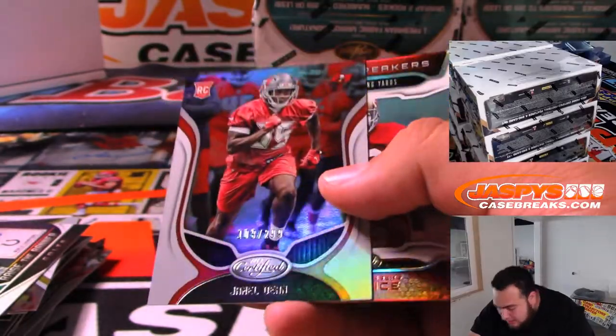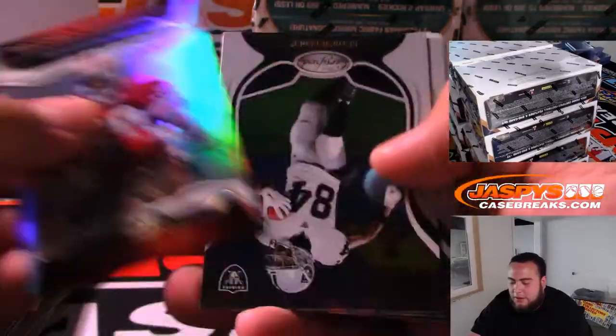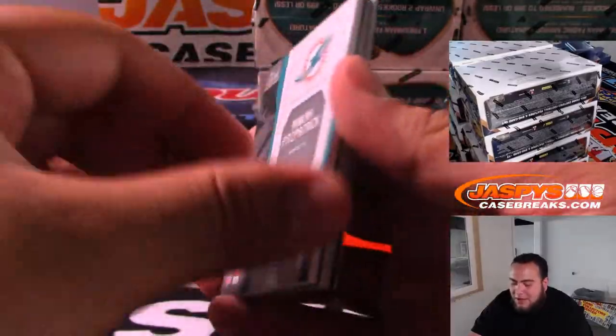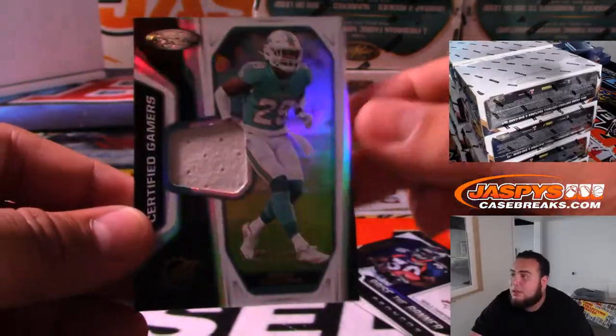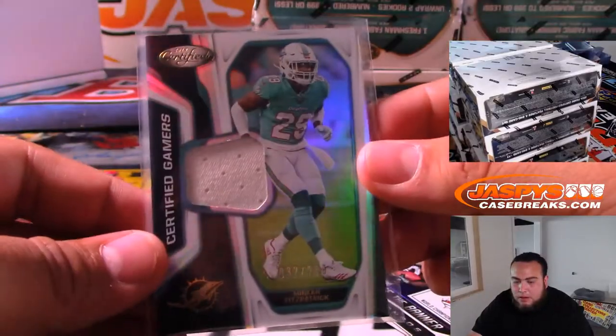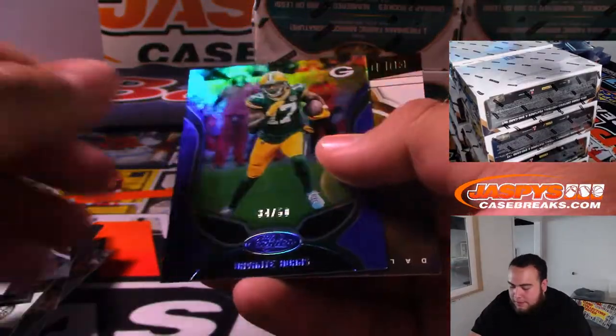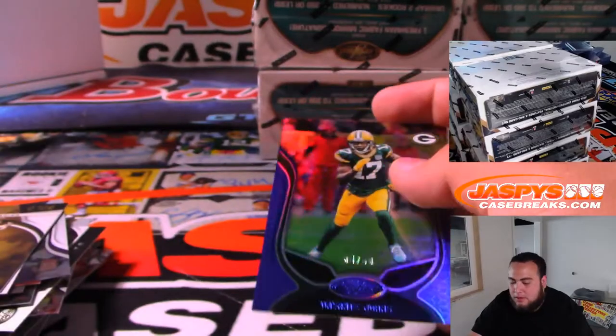To 299. What is that? Janelle Dean. These certified cards are a little too shiny. Mike Fitzpatrick. To 200 for the Dolphins. Clay. And to 50, Devontae Adams.